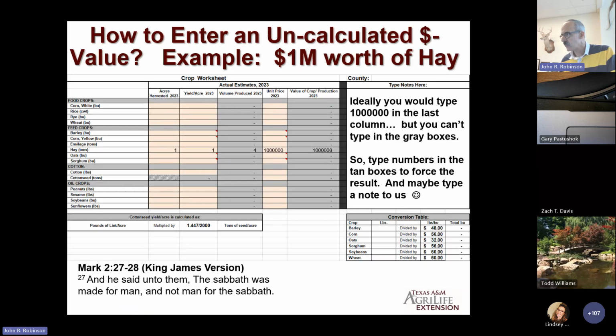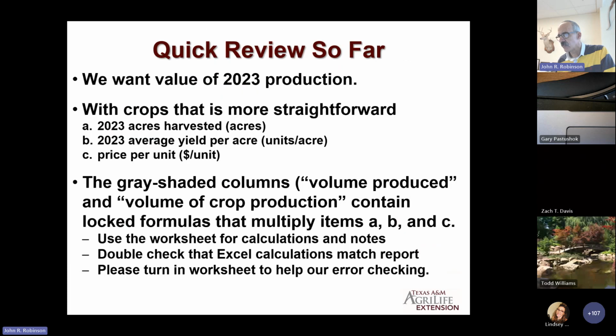Let me back up to the worksheet again and say, we've left an area over here to the right where it says type notes here. You can type stuff in there. I tried it the other day and realized it doesn't wrap around. So if you type, it's just going to type a real long sentence off to the right. But that's fine if you give me the Excel file of your worksheet. I can read it. You could type an encyclopedia on one line and I can read it. Otherwise, if you're printing it or scanning it, you can type short notes in that box. So you can explain what you did, or if you're weighting average yields for cotton for dry land and irrigated, you can explain those kinds of things real quick so that it's clear to us, so that we don't have any questions and we don't need to call you after the fact.